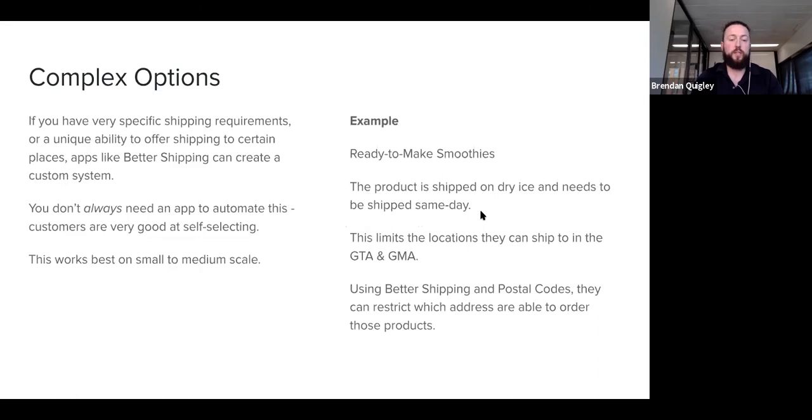There's also complex options. We touched on it a little bit with better shipping and my example of shipping to specific postal codes. You don't always need to automate the complex option. I've totally done it before where I've made shipping options for specific areas and customers will self-select their area. Again, this is one of those situations where you're not putting out the money for the expensive app. You've just got, look, if you're in Peterborough, this is your shipping. If you're outside of Peterborough, you're in this shipping. You know what I mean?